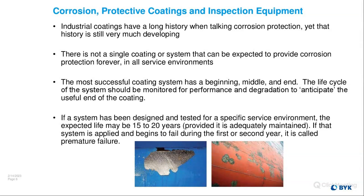And it must be noted that there's not a single coating or system that can provide protection forever, or more importantly, for all service environments. We talked about earlier some less corrosive environments. You're not going to want to put a high price tag epoxy coating system on that. It just doesn't make sense. So each different environment's going to get each different product recommendation. And there's a lot of R&D folks that work at these major coating manufacturers. That's what they do all day long. They're testing products from day to night, trying to come up with the next greatest thing.